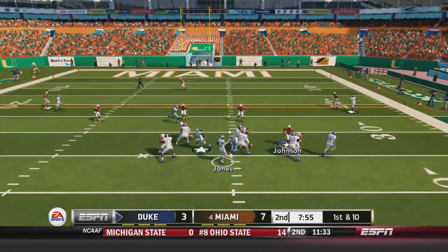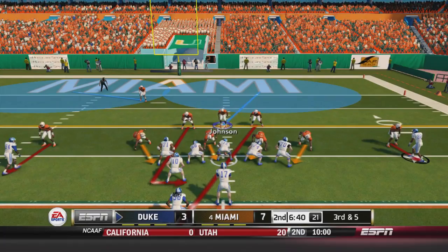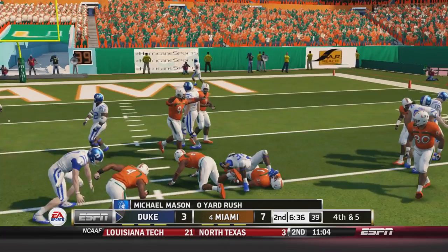They don't pick up very much yards on that play, but first and 10 later in that drive, they hand it off to the running back. He's going to pick up 4 the hard way, straight up the middle. Third and 5, they try to go back to Mason. He runs out of luck. He is tackled before he gains any yardage. And Duke, once again, has to settle for 3.